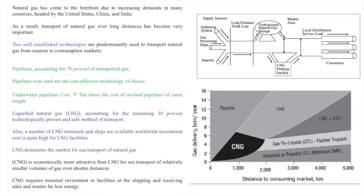However, you can see in this diagram that for higher distance transportation, LNG and GTL are found to be more useful. So pipeline and CNG cannot replace LNG anyhow for longer distance transportation, because LNG carries higher energy in the form of liquid as it is transported from one place to another. Also, the infrastructure has been created for LNG. Therefore, these two methods cannot replace LNG.